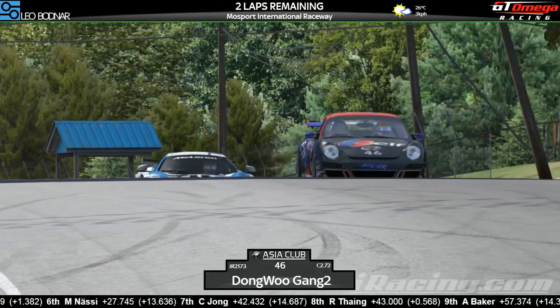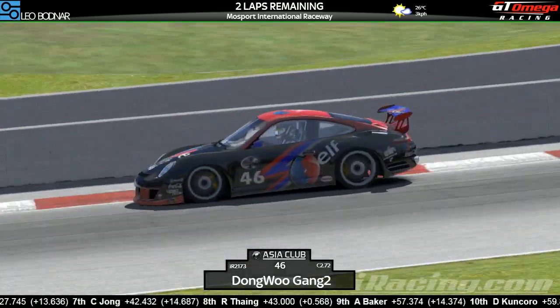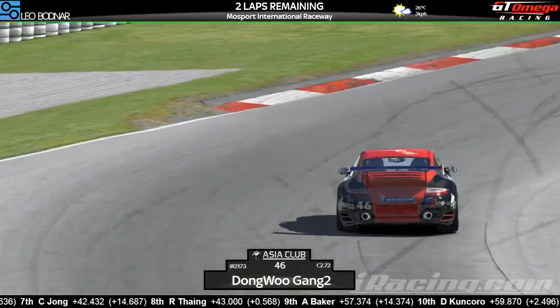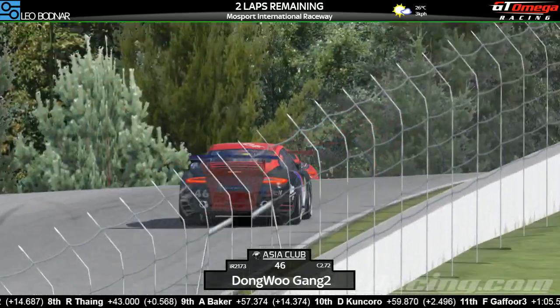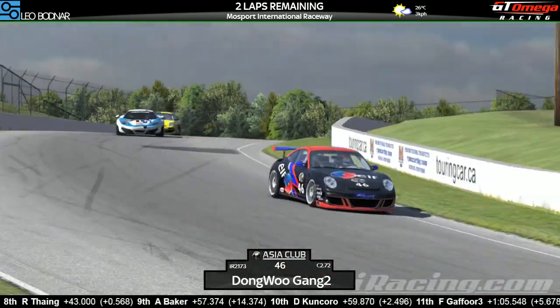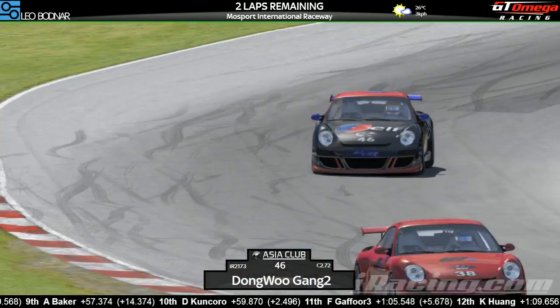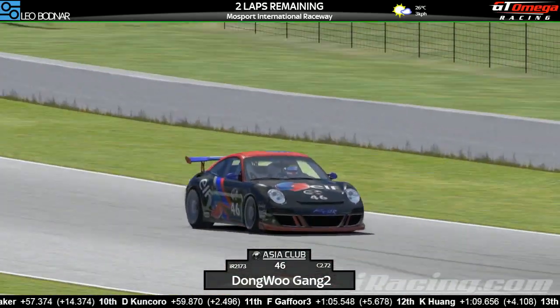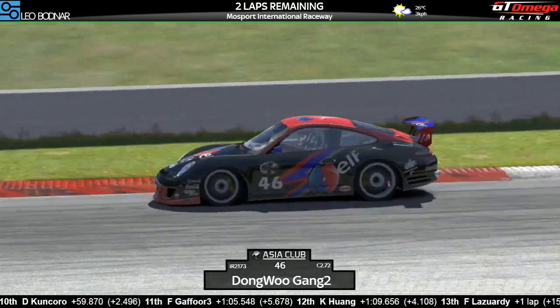but nonetheless I think he'll be pretty happy to finish 4th after what was a race-ending incident. Good recovery. And then a little battle between 19th and 20th has ended with Stephen Decade going into it.